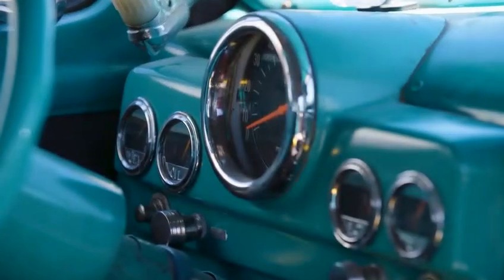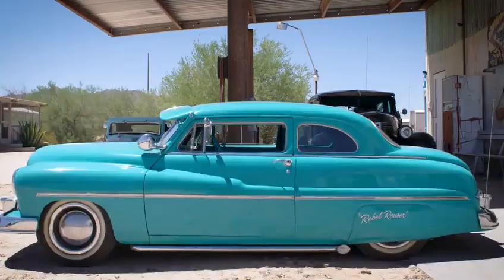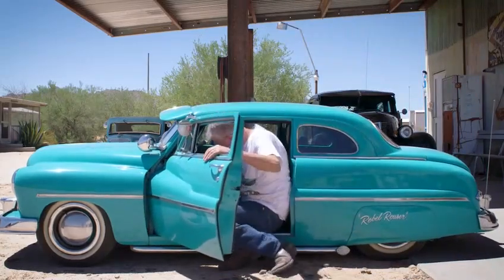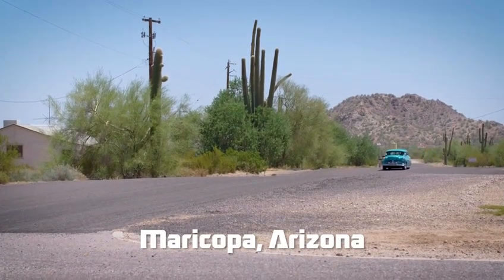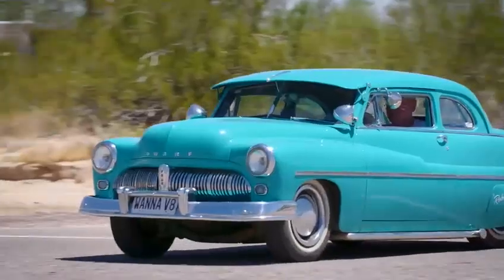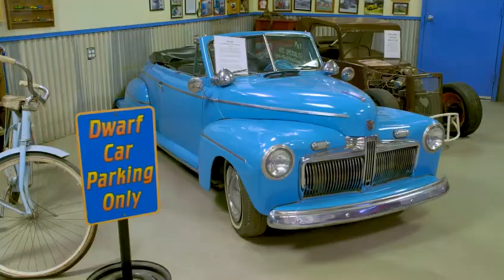This fully functional one-off build is a perfect replica of a 1949 classic, only smaller, a whole lot smaller. Maricopa, Arizona is home to not just one, but an entire museum of mini motors, all lovingly built from scratch by Ernie Adams. This museum has been running for 8 or 9 years.